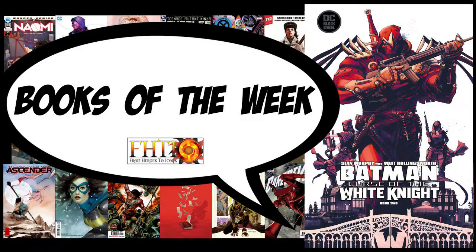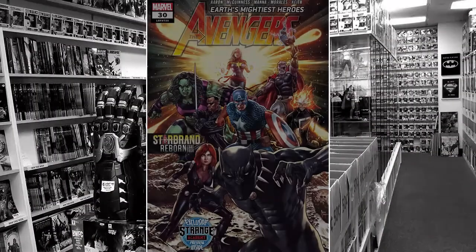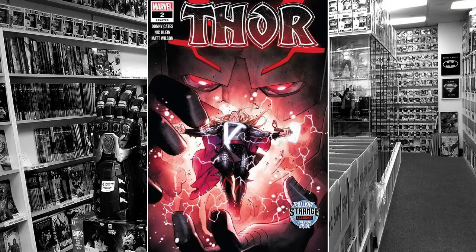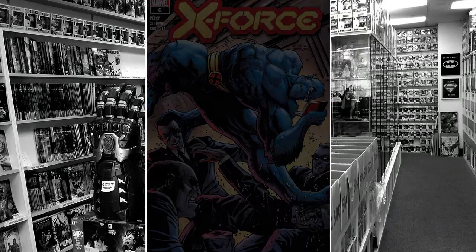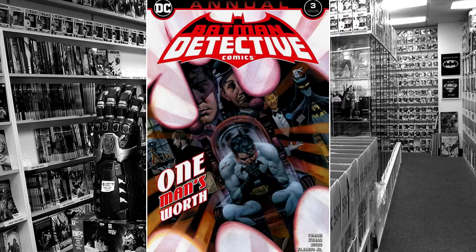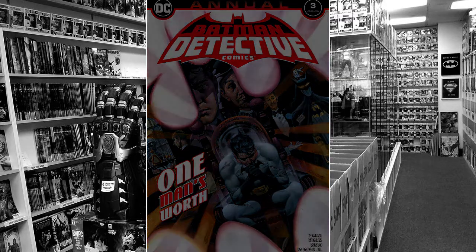As for our books of the week, Avengers number 30. This is the finale of the new Star Brand. Then we have Thor number 2. Now the Herald of Galactus, as well as the King of Asgard. X-Force number 6, which all X-Men fans seem to love so much. And the book of the week, personally, is Batman Annual 3. And we finally get to see how Bruce handles life after the death of Alfred, among all those other second prints that have been put out this week.